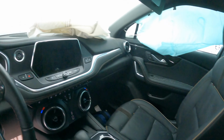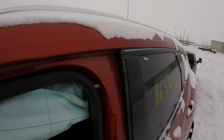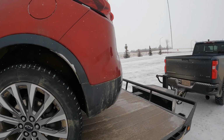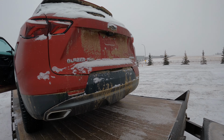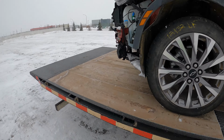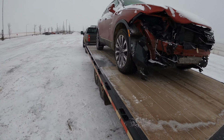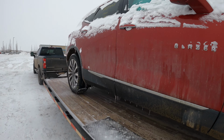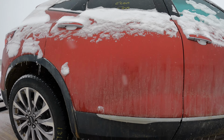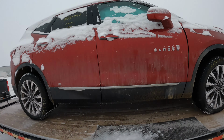Moonroof, all this stuff. Nice. It's a sweet color too. Besides that, no damage anywhere else. And I think it's got 11 or 12,000 K on it. I think it says right here, what is it? Yeah, 11,631. Pretty sure that's right. Anyways, we'll get her strapped down and get this thing home.